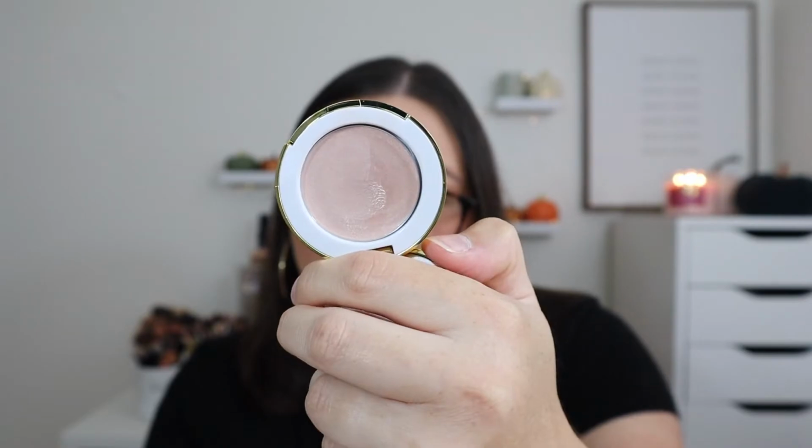For highlighter, I do have one cream and then two powders. This cream highlighter is my life. I love it so much. It is so pretty. And it is this one from Winky Lux. This is the Strobing Balm, and it's in the shade Bubbles. Really love this one. It is very, very beaming.